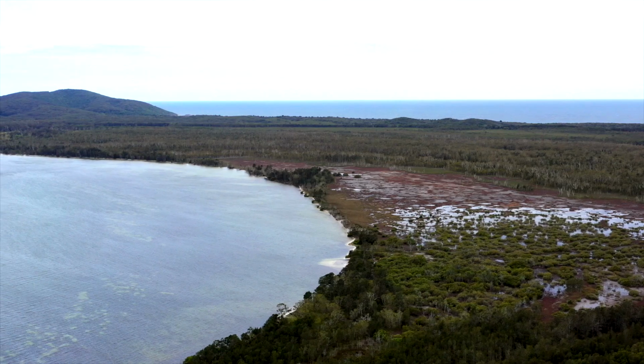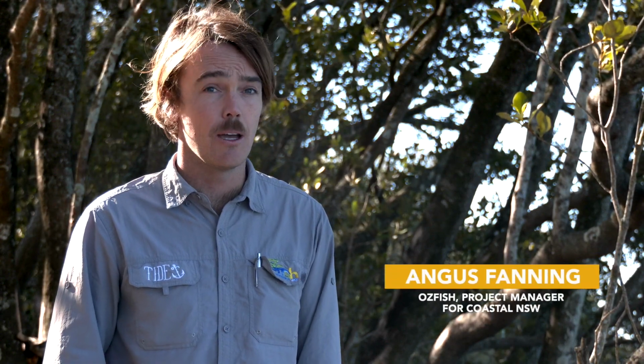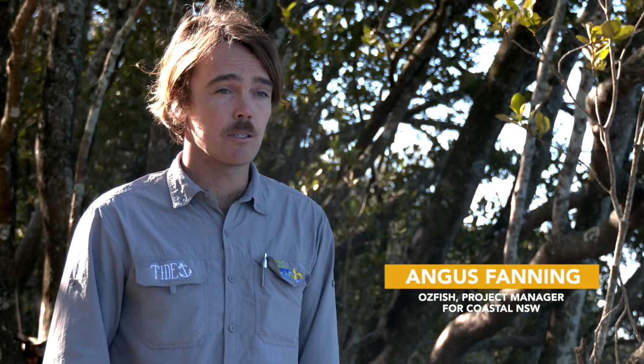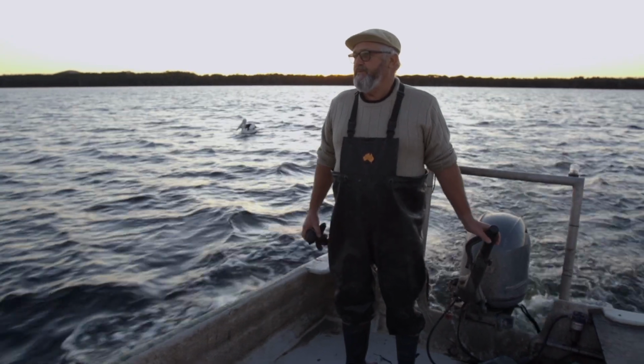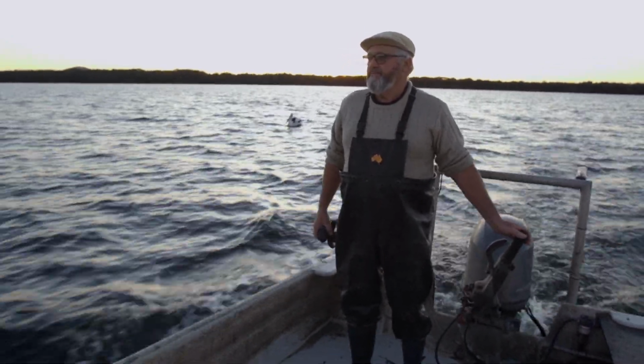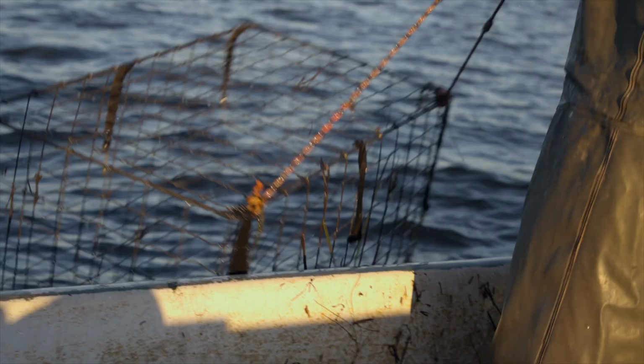I think it's a really good opportunity for rec fishers, oyster farmers, commercial fishers to potentially work on projects into the future. I think we all want to see the end goal being a healthier ecosystem, and hopefully this allows us to recognise each other's faces and formulate some projects and good opportunities from here.